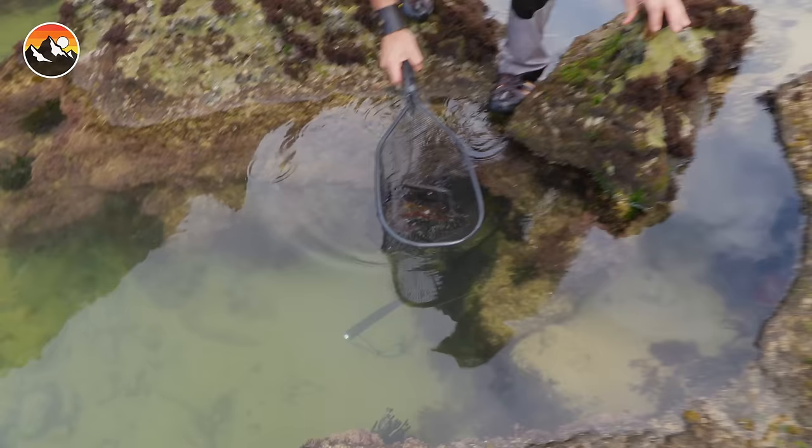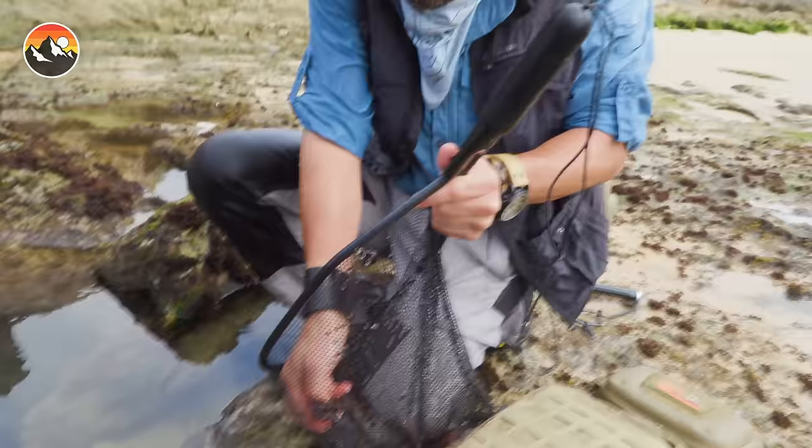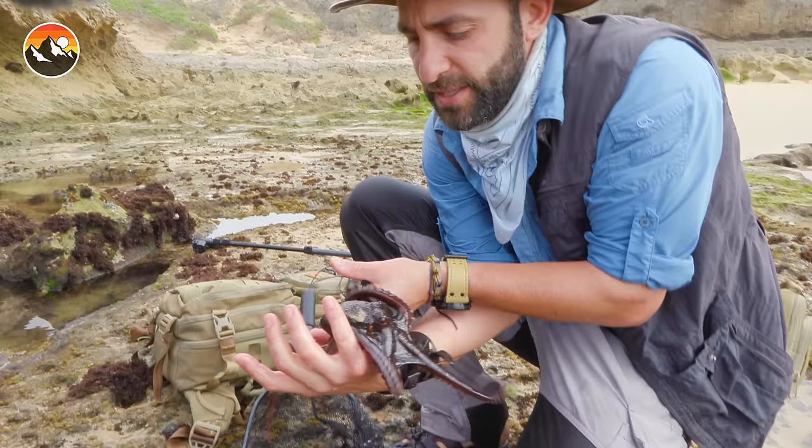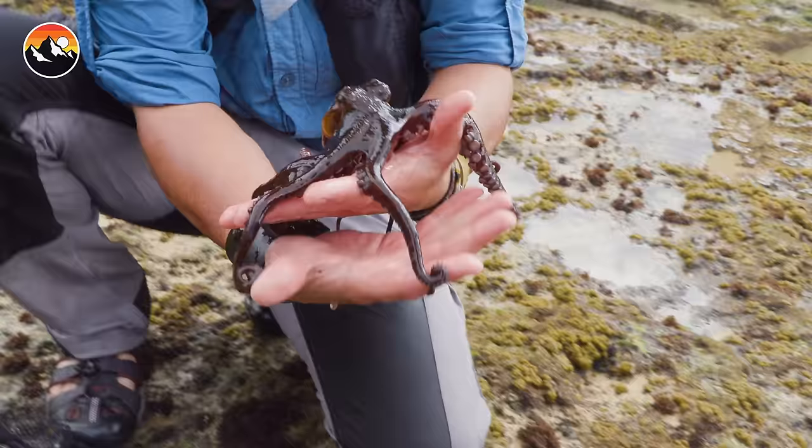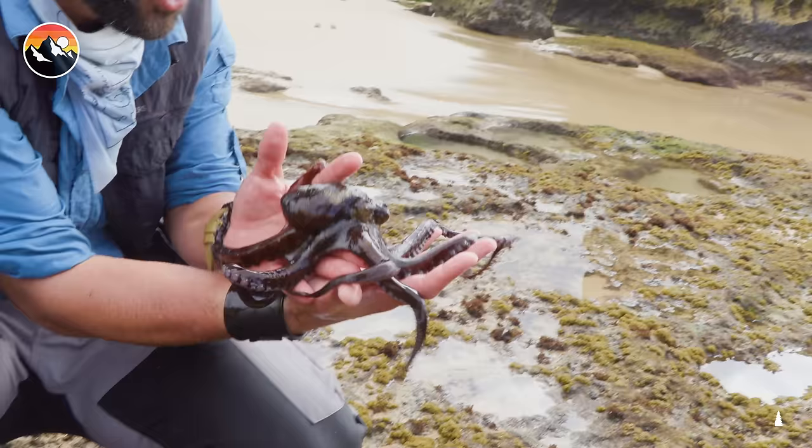Wow. I'm gonna actually let him out of the net and onto my arm. Hopefully I do not take a bite. There you go, buddy. Now they do have a little beak on their underside that of course he could give me a bite with, but the venom of this species is non-lethal. This is the common octopus. They can get bigger than this, but to be honest with you guys, this is the largest octopus I have ever caught, and it is on the move.